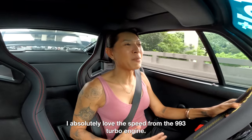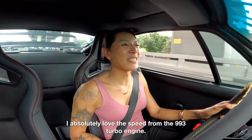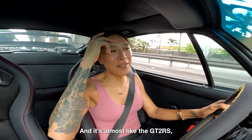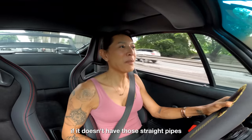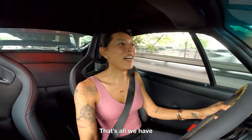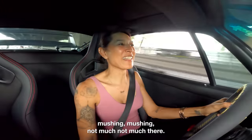Absolutely love the speed from the 993 turbo engine, but the sound is really something we have to work on. And it's almost like the GT2 RS, if it doesn't have those straight pipes to the exhaust exit, it's not going to sound good. That's all we have. Hushing, whooshing, like, not much there, right?